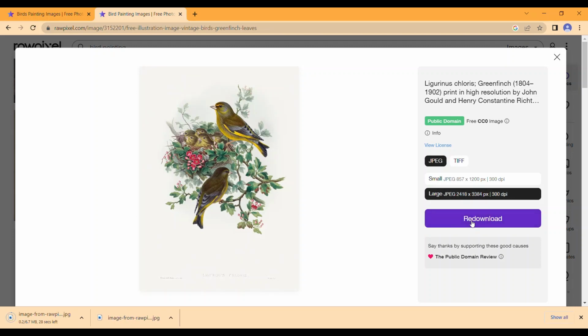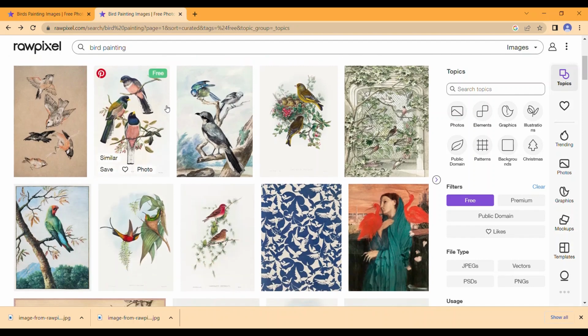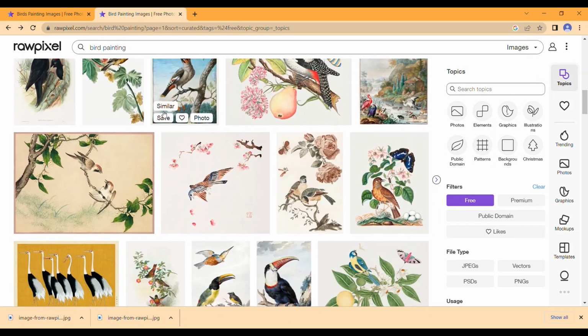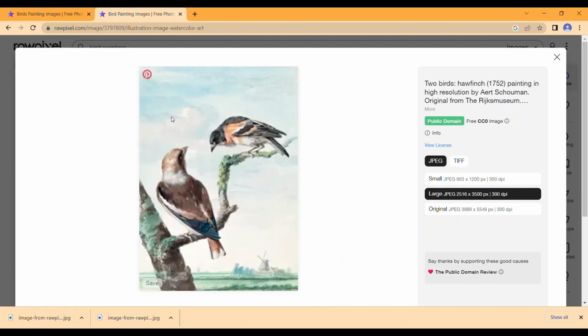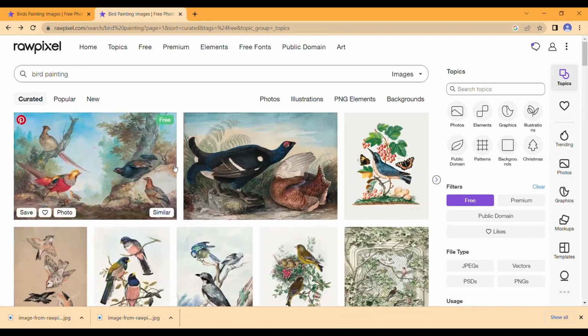But just change it. You'll have an option to do a small or large download. So change it to large unless you're doing something small. But there's just so many good images on here. And you know, those frames add up at the end of the month. So if you just have some art in your booth, it's going to add up before you know it. When I first started doing this, I was like, oh, nobody's going to buy this.